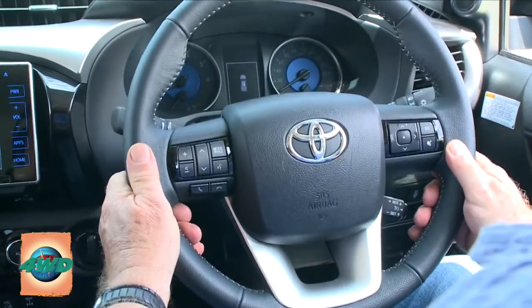And do you know what? If you're a big streak like yourself with long legs and short arms, you ready? In and out. Telescopic steering wheel. Now the Ranger hasn't got that. No. The Ranger just goes up and down.